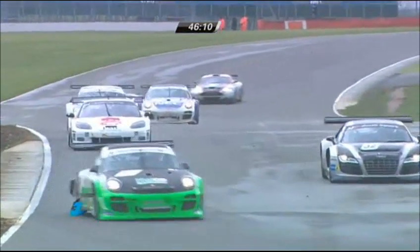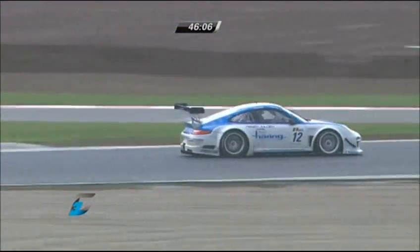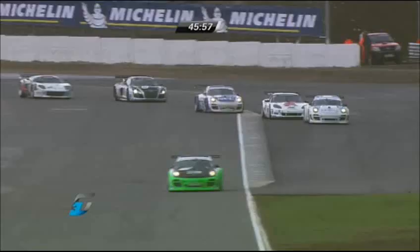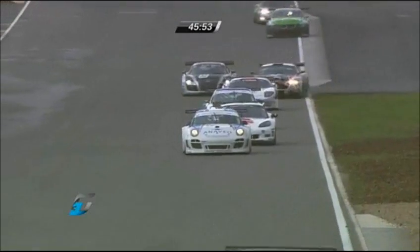And there, once again, that was Kevin Estre in the Porsche running way wide on the exit of the corner. And we've got an R8 that's back marker. Yeah, see, we've got the Porsches. Actually, the Corvette got stuck behind that back marker, the R8, and the Porsche went straight round the outside. So he's still causing a bit of mayhem there, but they're all past now.